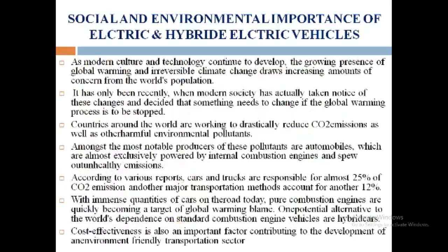Then the next point is the social and environmental importance of electric and hybrid electric vehicles. There is a lot of social and environmental importance of this type of electric and hybrid electric vehicles. As modern culture and technology continue to develop, the growing presence of global warming and irreversible climate change draws increasing amounts of concern from the world's population. It has only been recently that modern society has actually taken notice of these changes and decided that something needs to change if the global warming process is to be stopped.